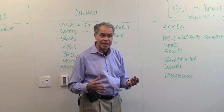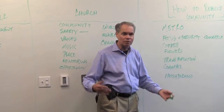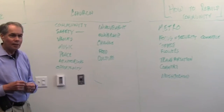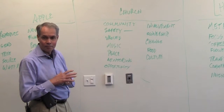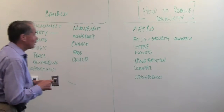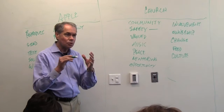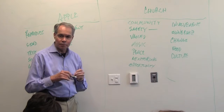Okay, now before we all sat down here, I would have never connected an apple with a metro. I never would have thought about an apple or a church with community. I'll be frank with you, I haven't thought about how to build community around a metro station. It's to illustrate the point that all ideas are connected if you probe a little bit, okay? That all aspects, what's the famous phrase, six degrees of separation.